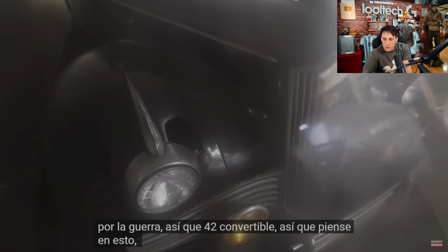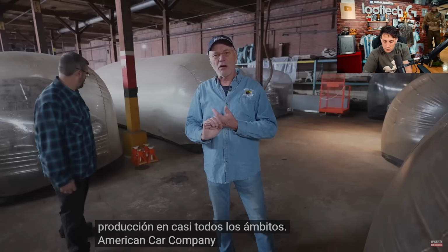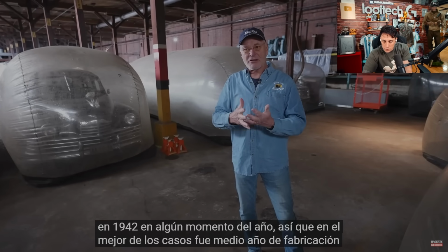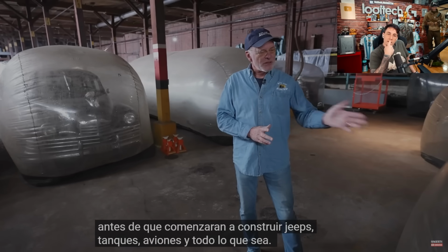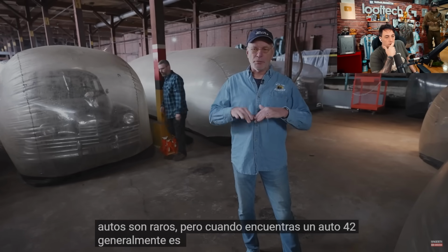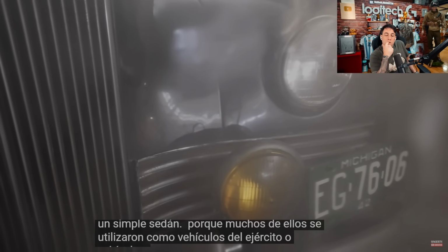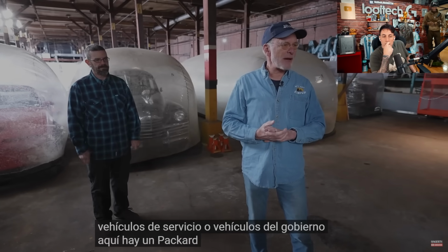So think about this. Car companies were ceasing production just about across the board. American car companies stopped producing in 1942, somewhere during the year. So at best, it was a half year of manufacturing before they went to building Jeeps and tanks and airplanes and whatever. So '42 cars are rare, but when you find a '42 car, it's usually plain Jane, just a simple sedan, because many of them went off to become used as army vehicles or service vehicles or government vehicles. Here's a dressed up Packard convertible.